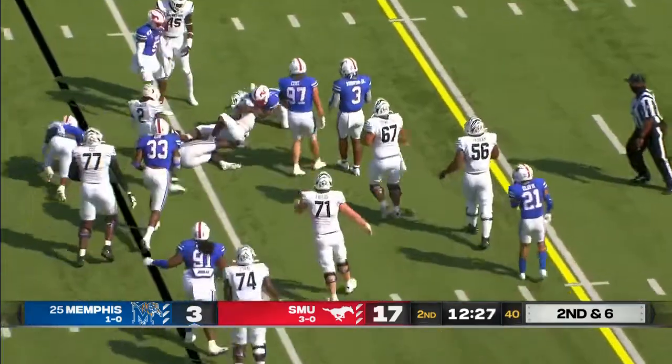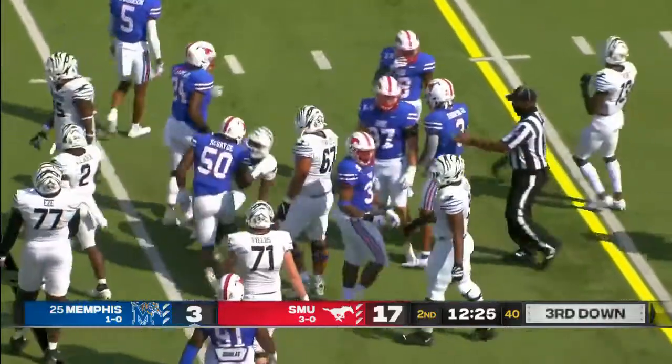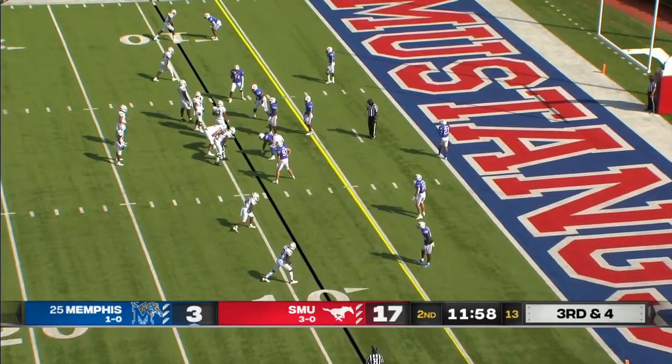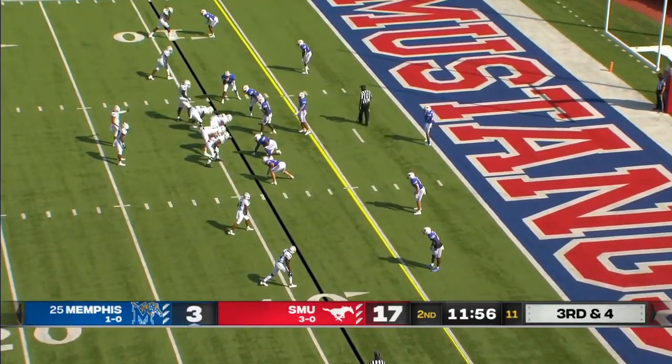On second down, they'll keep it on the ground again. And that's Asamoah. Big play early in this game with all the momentum on the side of the Mustangs.